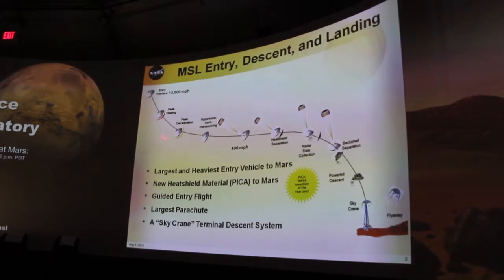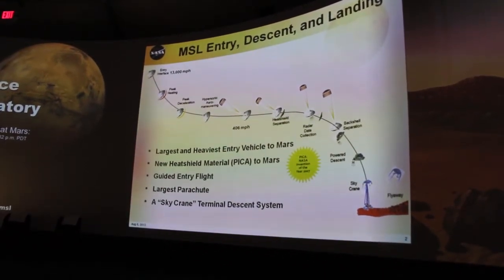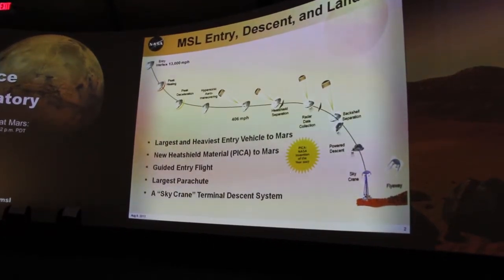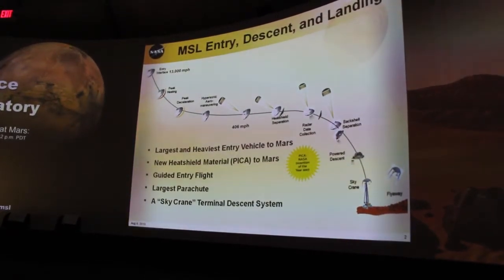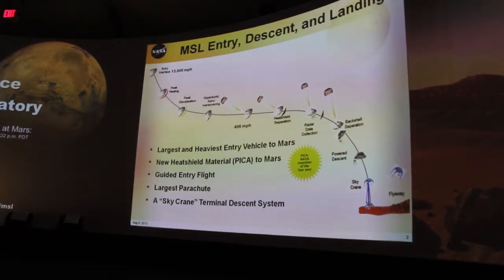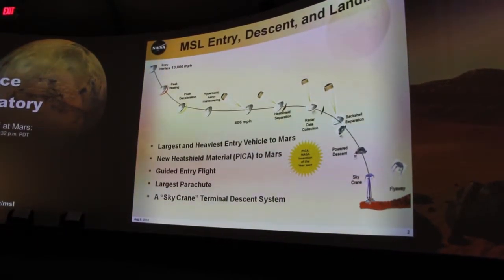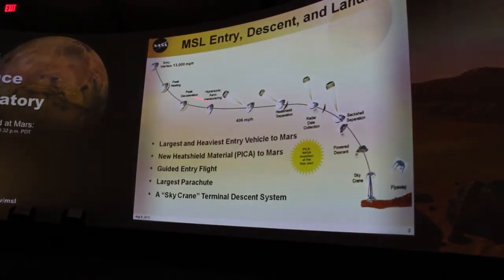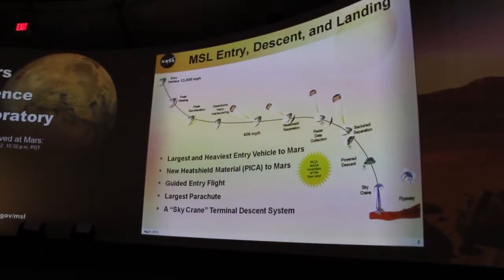So while this is braking and going through this immense amount of heating, this is also flying like an airplane. This is not just falling to the ground like past missions. This is flying. It's guiding itself to the target. It has a lift, kind of like an airplane, and it's directing that to guide to its target. That's what gives us the precision landing, and that's where the scientists want to go to a specific point on Mars. And this technology is key to taking us to the point where we want to go.